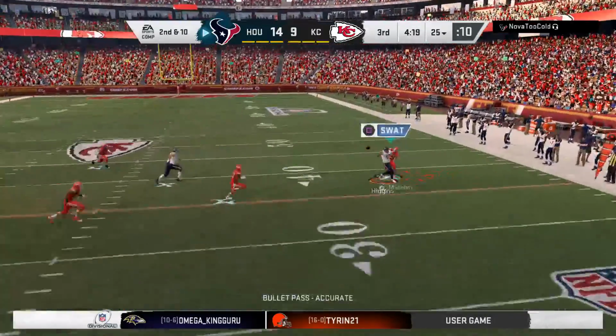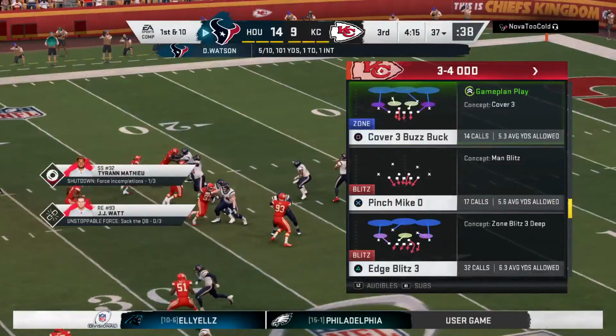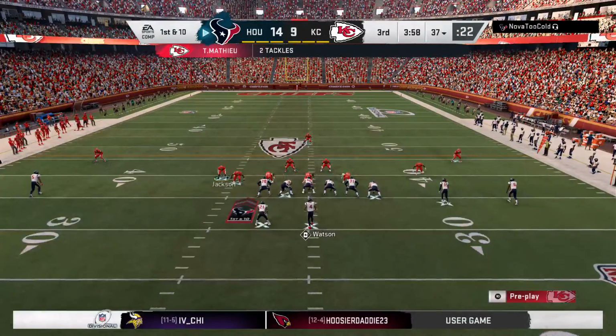Throwing on 2nd down. Watson. This pass complete to Higgins. His first reception of the divisional round matchup, but it's good for a 1st down as well. Line of scrimmage, the 37 on 1st and 10.